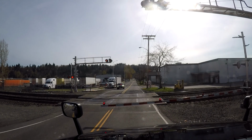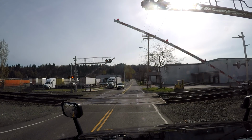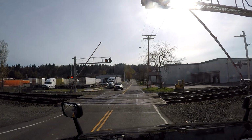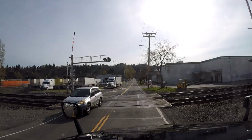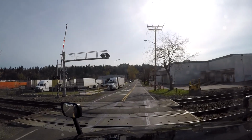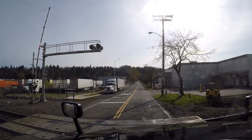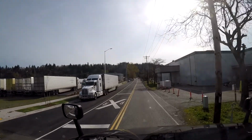Down. There's no train. Now I'm blocking an intersection. I'm not legally allowed to go through until the gate's crawled way up and the lights stop flashing. There we go. Well, now we know what happens if the gates drop while a truck is going through. They just bounce right off.